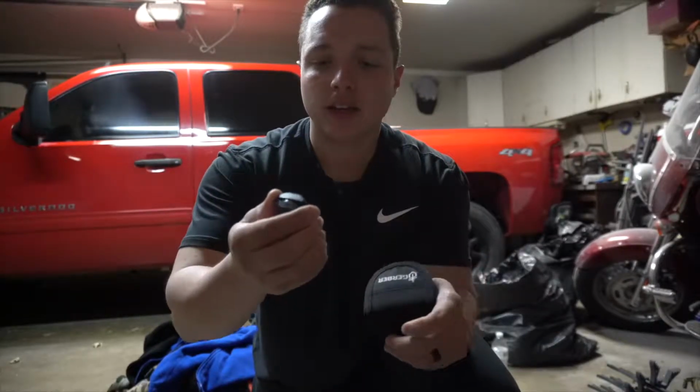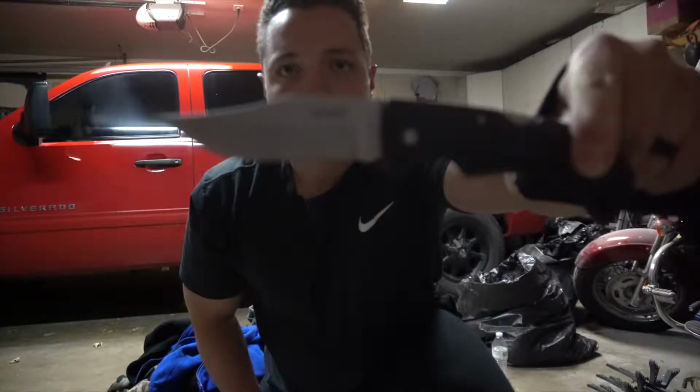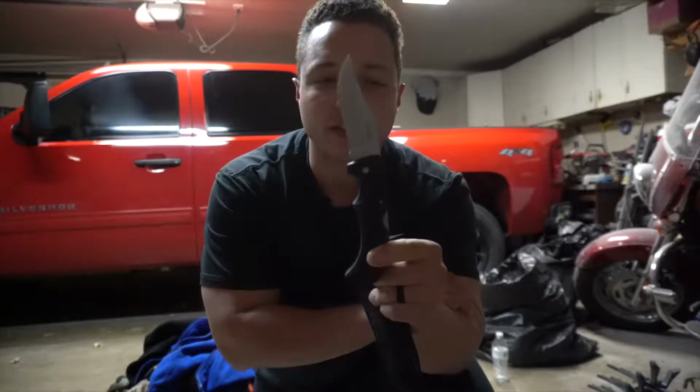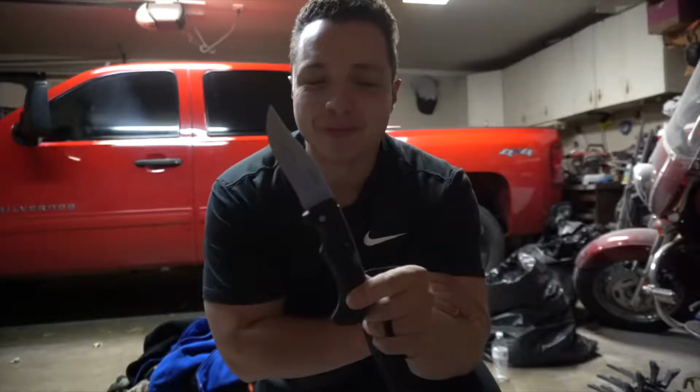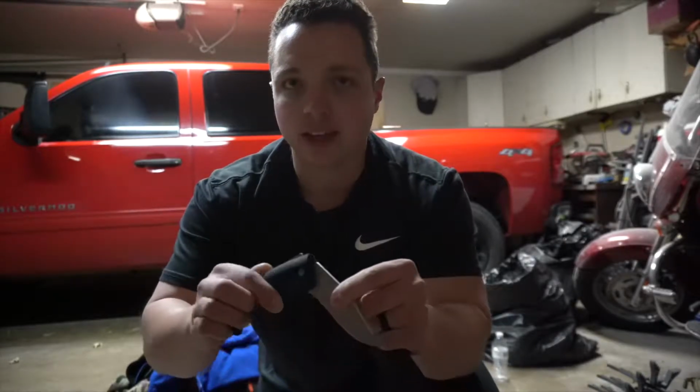So in here, we have a Gerber, and he was nice enough to get this engraved, and it has my initials on there. I'm not sure if you guys can see that or not. But this thing is the exact same knife that my dad has, and he's gutted every single deer that he's ever gotten with one knife, believe it or not. He swears by Gerber, and you know what? It's actually really sharp. I've gotten one deer with it, and it still remains really sharp. And that's definitely what you want when you're gutting the deer.